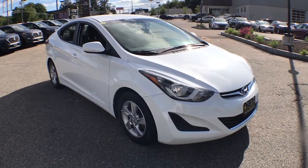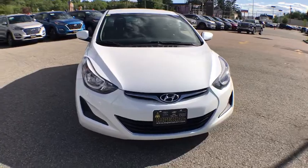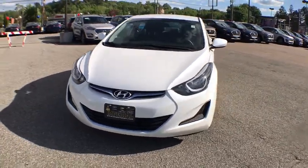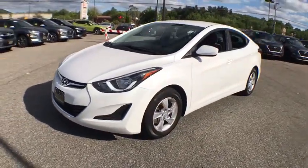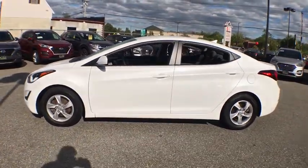Take a ride in the 2015 Hyundai Elantra. The Elantra boasts the most interior room in its class and gets an exceptional 35 mpg. With its luxurious standard features, the Elantra is an easy choice.